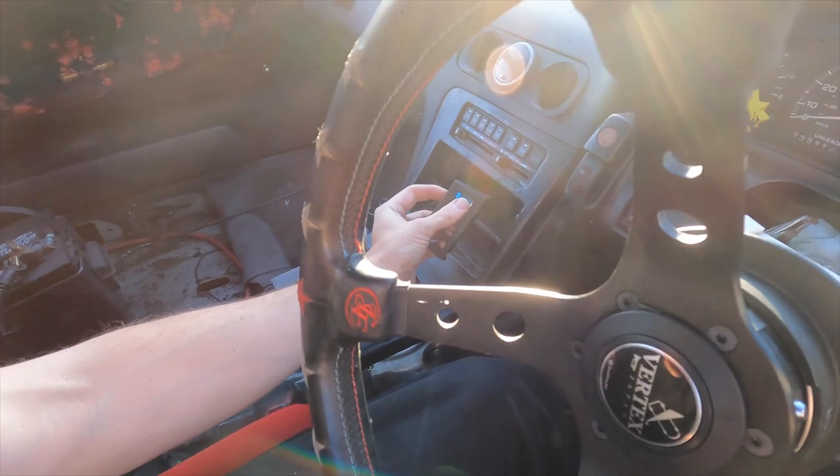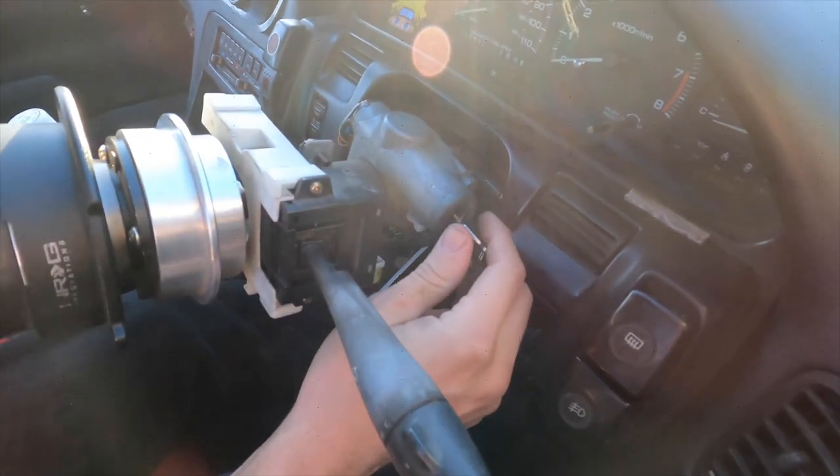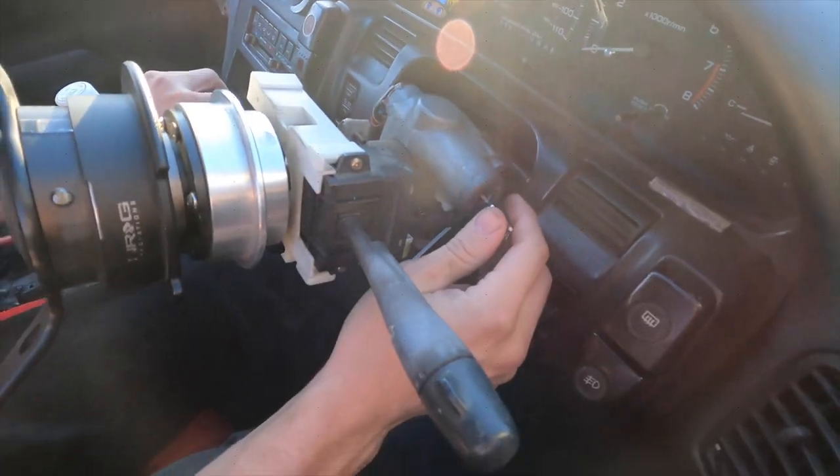That's my fuel pump. Fuel pump, got that. That's the fan. Those are nice and secure.